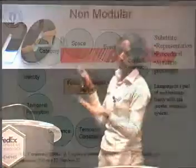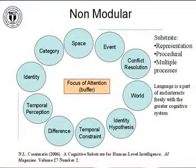This is what we think the substrate could be, our first guess at it. So there's a small focus of attention with very tightly integrated modules that can interrupt it at any time. And let's say our modules are not language or vision. They're more basic concepts, like how do you handle time or category or identity or processes like that. And there's Nick's citation for it.